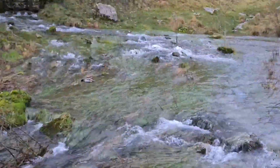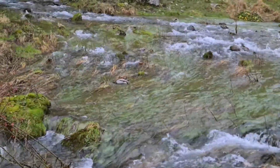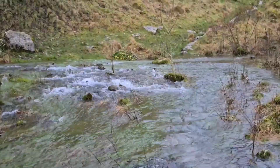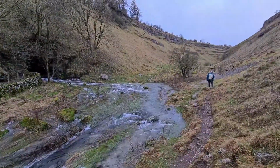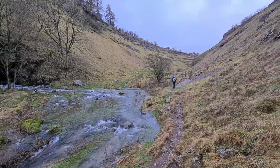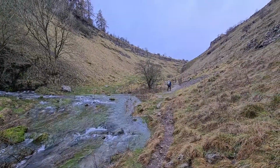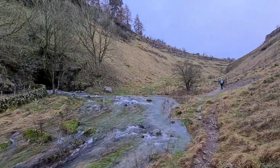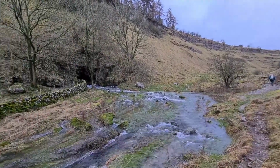Here we've got some little ducks enjoying, picking up a bit of weed. But yes, this is the highest it has ever been for me in the 3 times I've been here, and in the 20 odd years, 30 years maybe, that Chris has been coming here. We're quite happy, very happy to see it like this.